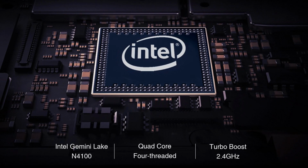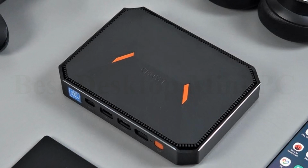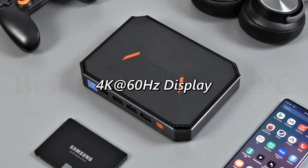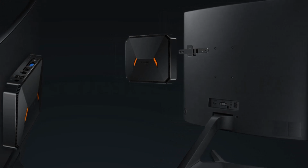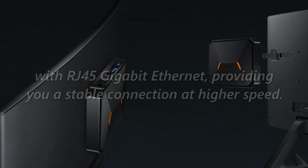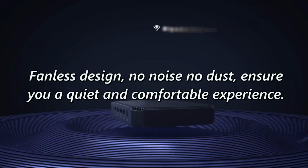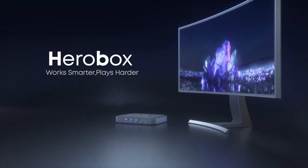SATA HDD. Multitask switching speed is extremely fast and there's no need to wait for application loading, especially in Microsoft Office software. The Hero Box Mini Gaming PC supports 2.4G plus 5G dual-band Wi-Fi and Bluetooth 4.2, which can be connected with your multimedia devices, mouse, acoustics or headset. With RJ45 Gigabit Ethernet, providing you a stable connection at higher speed. Fanless design, no noise, no dust, ensures you a quiet and comfortable experience.